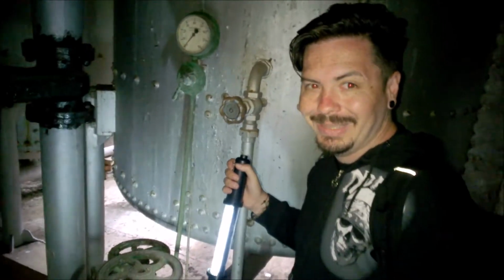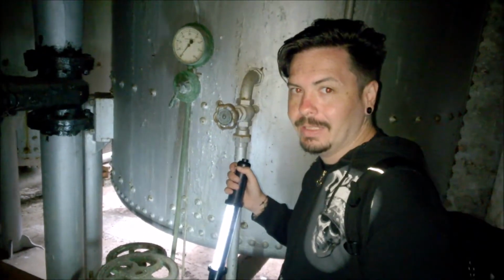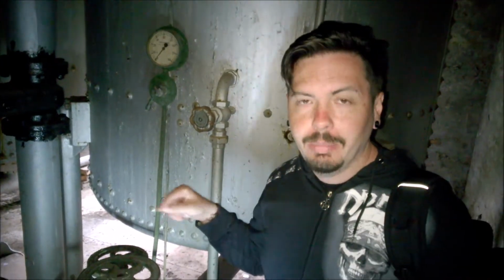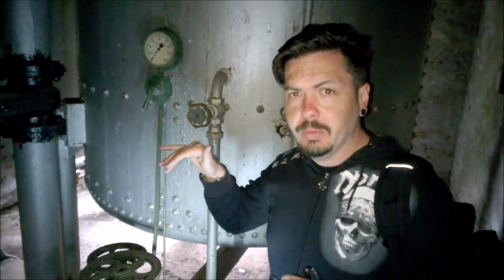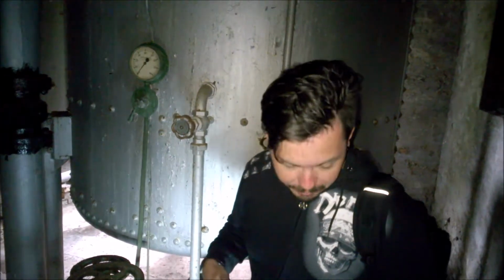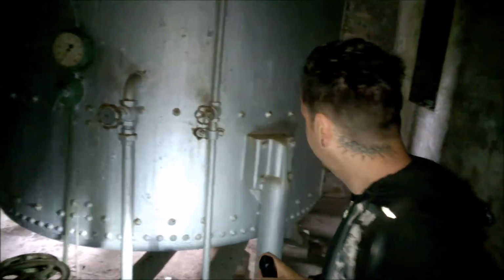Imagine the noise when this was actually operational. The thing is, we're on like a dip in the bottom of the hill. So yeah, this would have been the station halfway down the hill, really, almost as a relay.